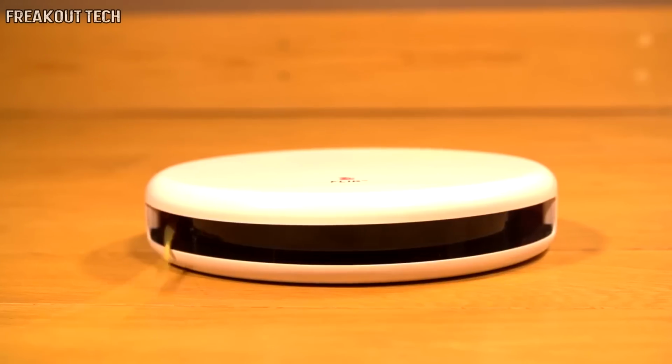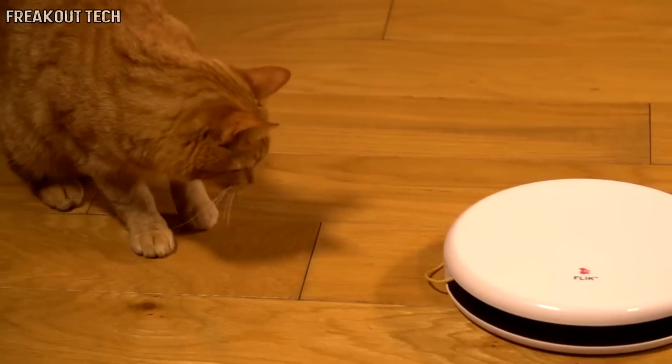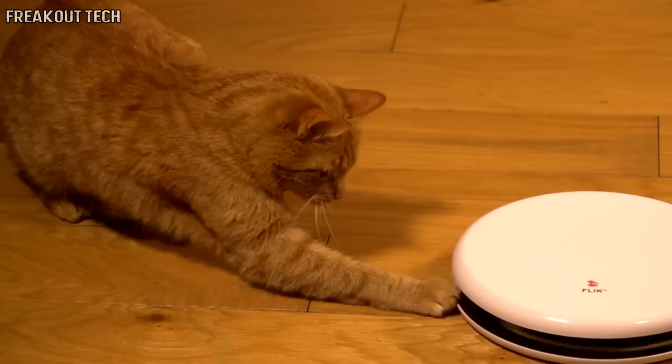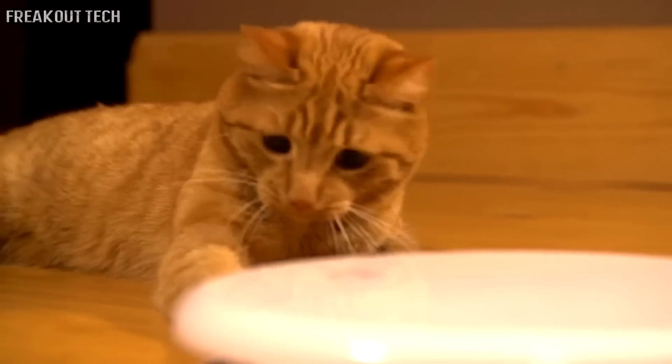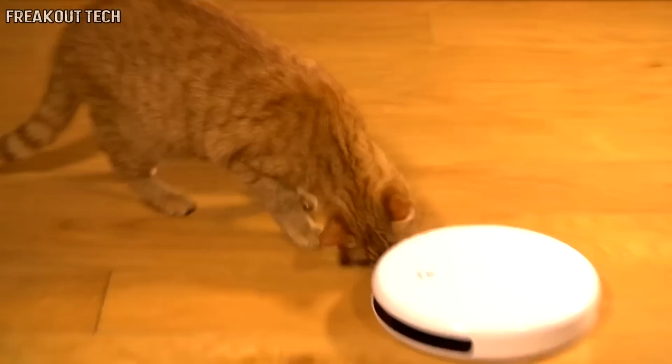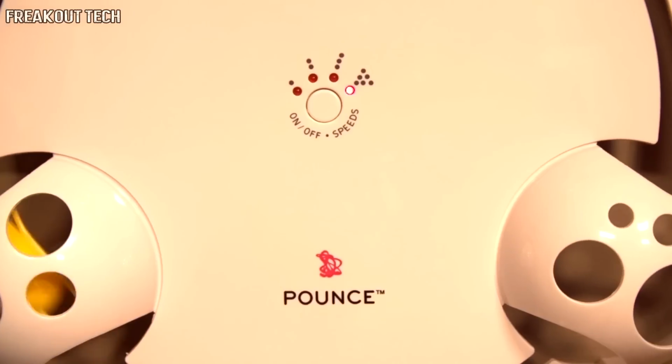FroliCat Flick spins around, automatically throwing a string out to the cat as it does so. Then the string suddenly disappears. Watch your cat try to stalk and catch the string before it hides again. It's so funny to see. No cat has ever had this much fun with string before.